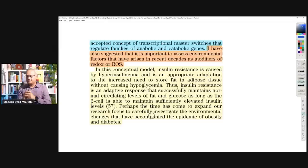So the body kind of tries to get ahead of that by saying, I'm not going to let insulin do all of this effect. I'm going to become downregulated for insulin. I'm going to become insulin resistant. Thus, insulin resistance is an adaptive response. It's a normal physiological homeostatic response, adaptive response, that successfully maintains normal circulating levels of fat and glucose as long as the beta cell is able to maintain sufficiently elevated insulin levels.